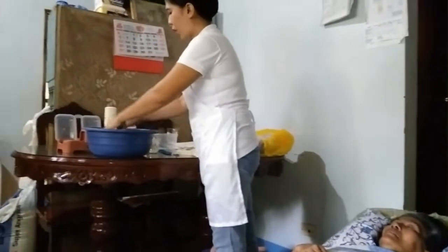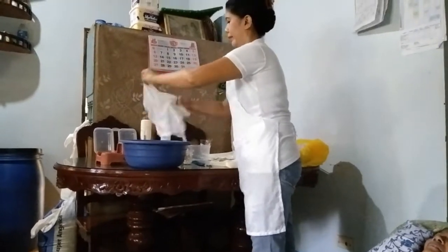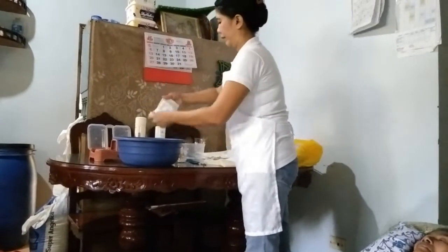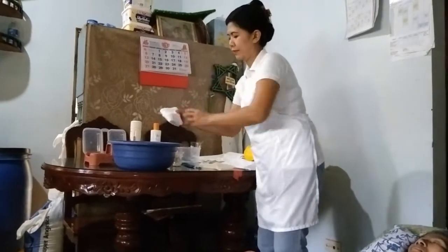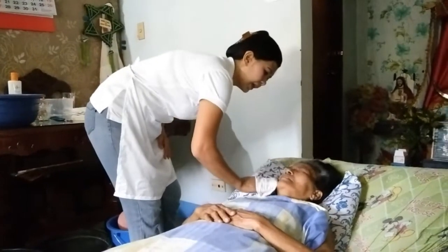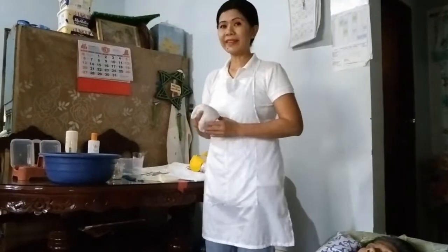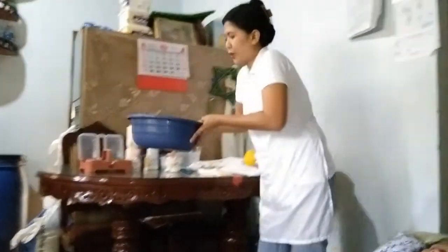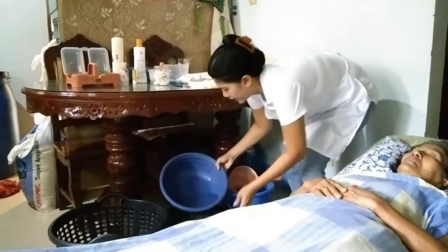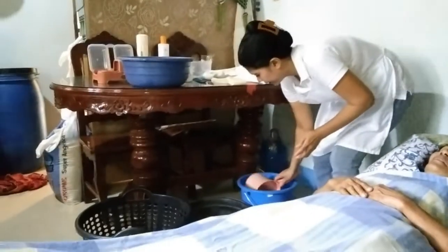Wash the face of the client. Squeeze and dry with the towel using a Z-track method, up to the back of the ear and the neck. Then, empty the dirty water. Put it in a large basin. Then refill.